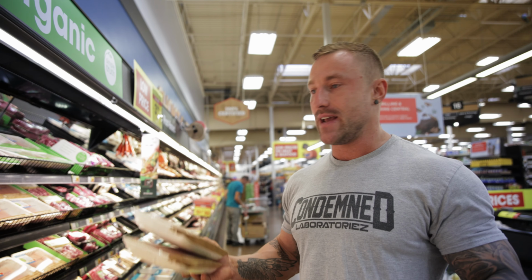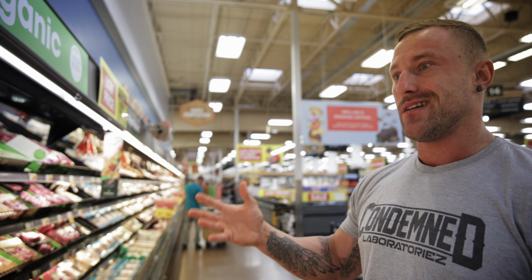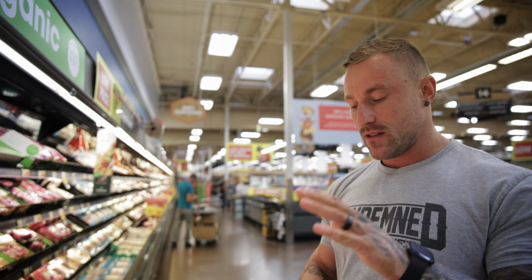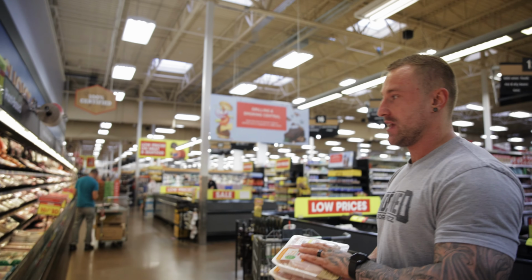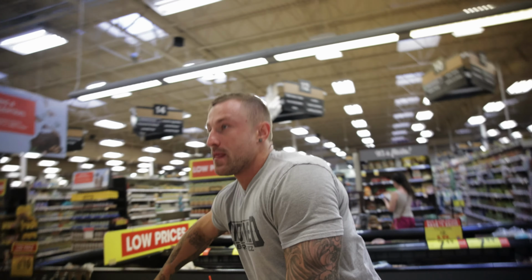You don't have to be all organic, free range, or any of the expensive fancy stuff all the time. So just make sure it looks good, not a lot of fat, not a lot of blood spots, and if it looks good, it's probably going to taste good. That's a good rule to follow when it comes to picking your chicken. All right, next we need some ground beef.